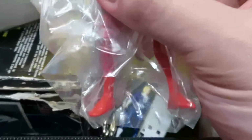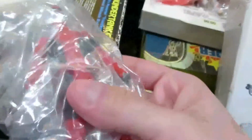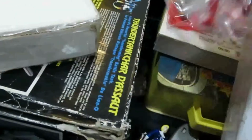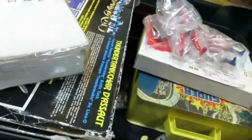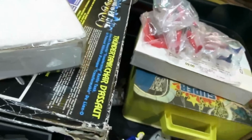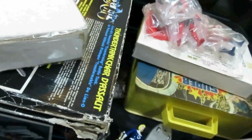Oh, look at that. Another Deadpool. Factory sealed? Yep. That tape has not been broken. That is awesome. I don't think you can see it. There's the tape right there. Very nice. Now I know why I bought it. I would have bought it just for the boxes, but I got a stupid deal on these. I think they were $4, $5 each.